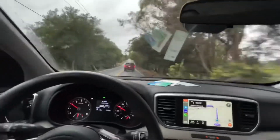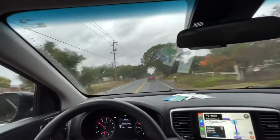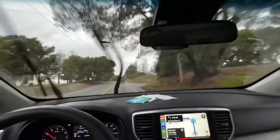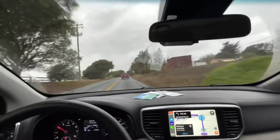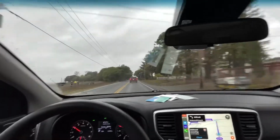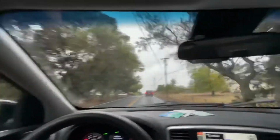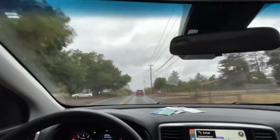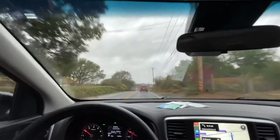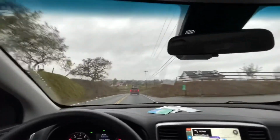My overall, I would say, like the hits for this car, you know, if we're going to do a throwback to like Motor Week, I would say the hits are comfortable seating position, decent amenities, good CarPlay, very good, ample headroom, and overall decent ride quality and decent brakes.